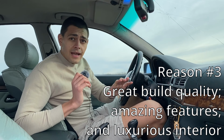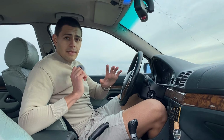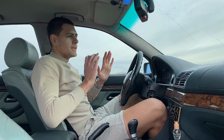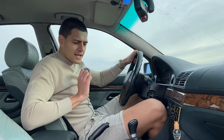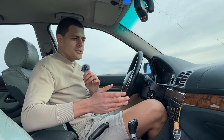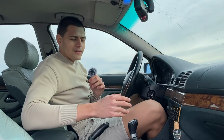Reason number 3, it has great build quality, amazing features, and a luxurious interior. Now let's start off with the build quality. Everything in this car feels quality, every single thing, and nothing rattles. There are no rattles when you get in the car. It's one of the most amazing things because when you're used to cheaper cars, you're used to everything rattling. In here, everything is solidly built, and the most amazing thing is that you get the feel that someone thought about designing this car.